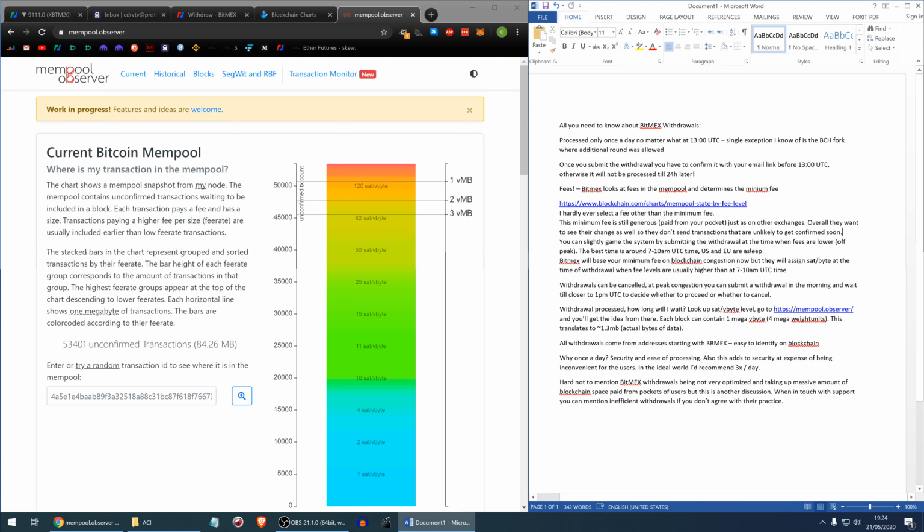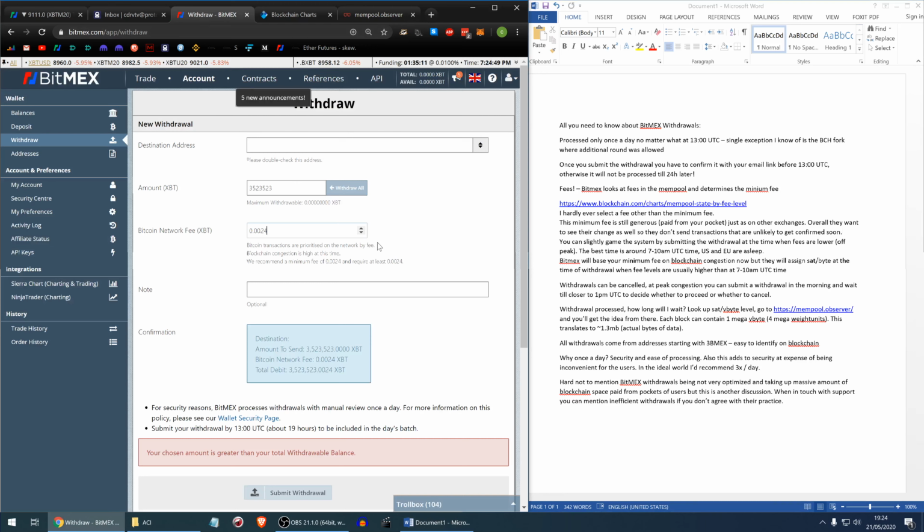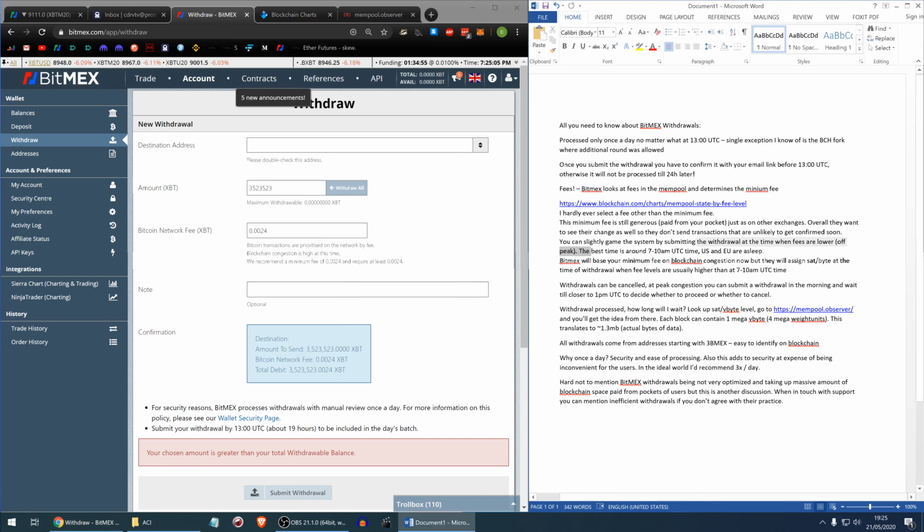So you can slightly game the system by submitting the withdrawal at the time when the fees are lower, because the minimum fee is based on the network congestion at the time of your withdrawal request, not at the time when the withdrawal is processed at 1 p.m. UTC time. So you can request your withdrawal at around 7 to 10 a.m. UTC time. And this is the time when US and EU are pretty much asleep.